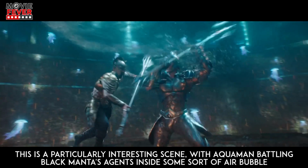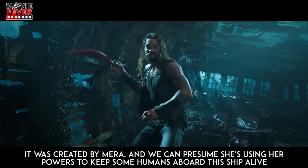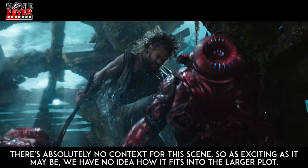This is a particularly interesting scene, with Aquaman battling Black Manta's agents inside some sort of air bubble. It was created by Mera, and we can presume she's using her powers to keep some humans aboard this ship alive. There's absolutely no context for this scene, so as exciting as it may be, we have no idea how it fits into the larger plot.